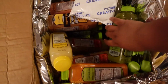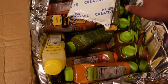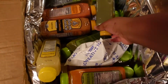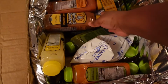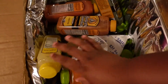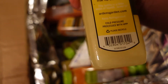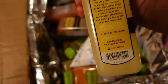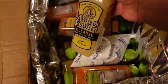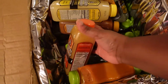I'm gonna try to show you guys in a minute, but I want to take these all out, wash them off, and just have my brother put them up for me because my back be killing me, y'all. Y'all don't hear me talk about my back a lot, but my back be killing me. So I can't really do too much. This is the lemon juice. They said pure lemon juice. And you just put this in the water, and it makes lemony water. Crazy.